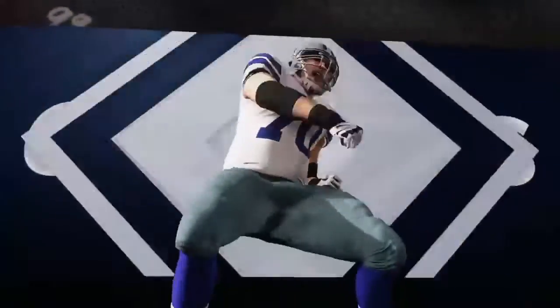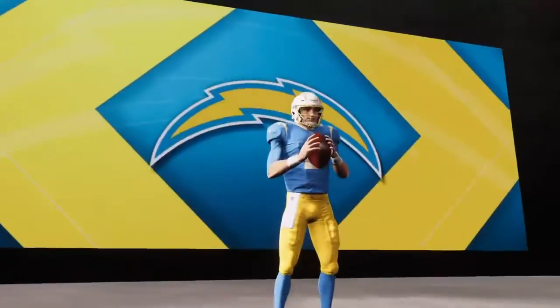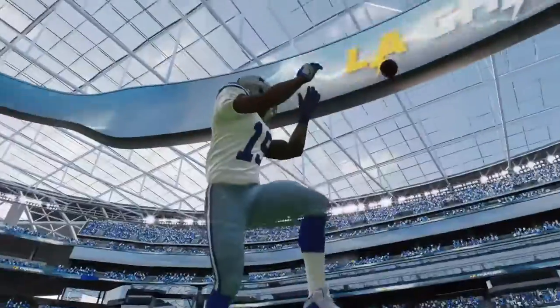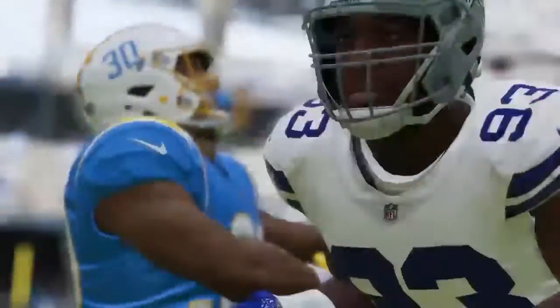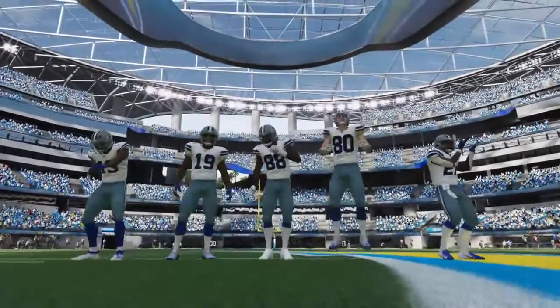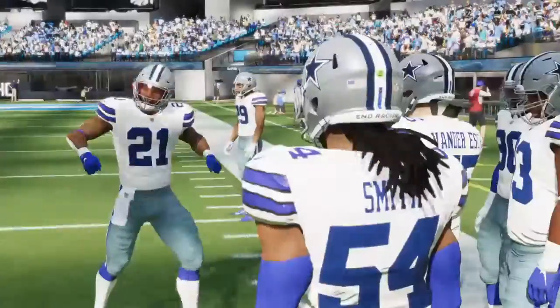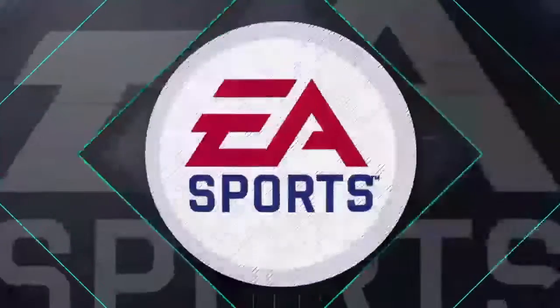in Inglewood, California. It's Week 13 of the NFL on EA Sports. Chargers taking on the Dallas Cowboys. It's the newest stadium on the NFL landscape, and it might just be the grandest as you get a look at SoFi Stadium here in Inglewood. Straight ahead, we've got a good one on tap here between the Dallas Cowboys and the Los Angeles Chargers.